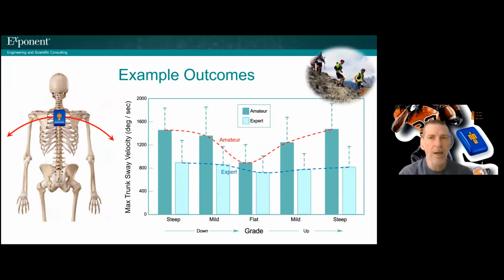And so it allows you to look at data longitudinally in ways that maybe we couldn't before, where you can get some very important new insights into how fatigue manifests in these types of scenarios as well.